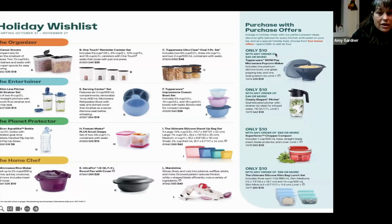Now I take after Loretta and I make my cold brew in there, just so y'all know. But so it doesn't have to just be for water or tea or lemonade, or to infuse your waters and your drinks and things. But you can make your cold brew in there too. And we have our mini chopper for only $10 when you spend 50.